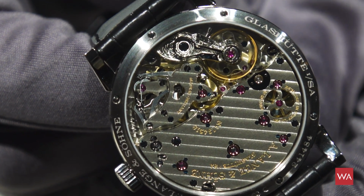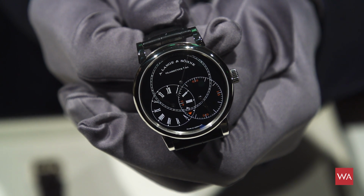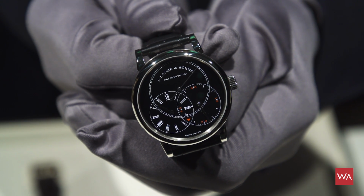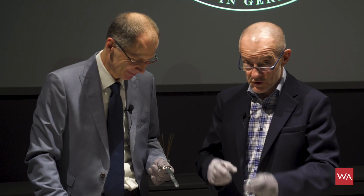Yeah. Very interesting. The little red triangle. This indicates the remaining time, just 10 hours before the watch will stop. You are warned to rewind, otherwise the watch would stop. No power reserve because you don't need it in a constant force. It's always running on the same torque, just to give you the kind of signal you should again wind the watch, otherwise you risk it will stop. Have fun with your watch by winding it.